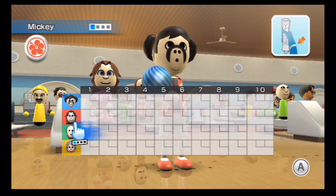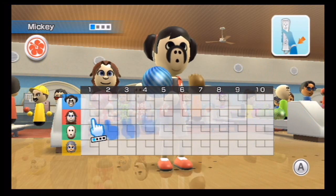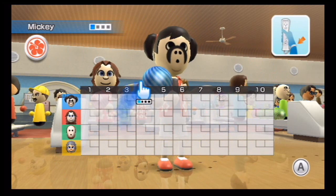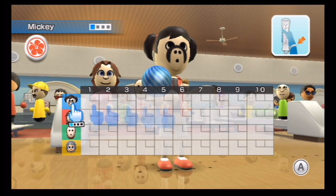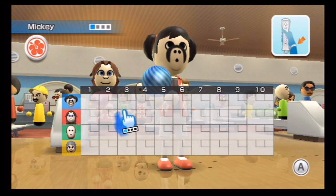Today, as you can see on screen, we are about to be playing through Wii Sports Resort, our first ever video of Wii Sports Resort. Basically, we are going to be revisiting bowling again, but this time with a different visual style, because this usually takes place in somewhat of a holiday tropical setting. As you can tell, we still have exactly the same players as in the original Wii Sports.